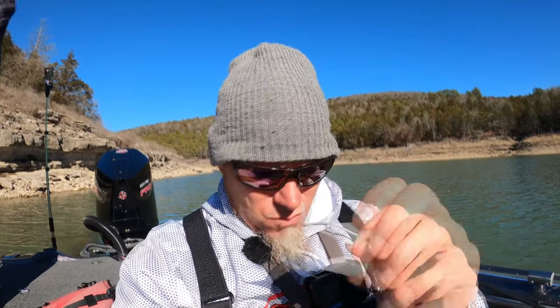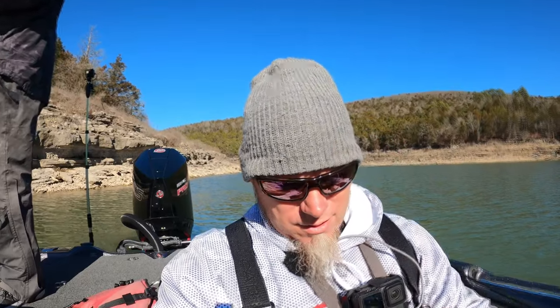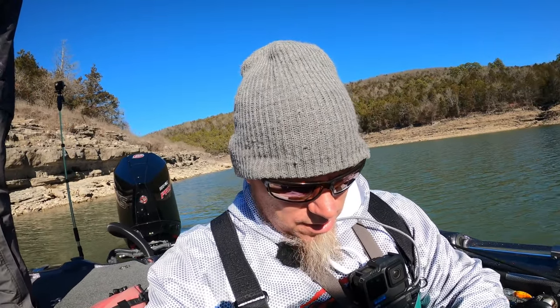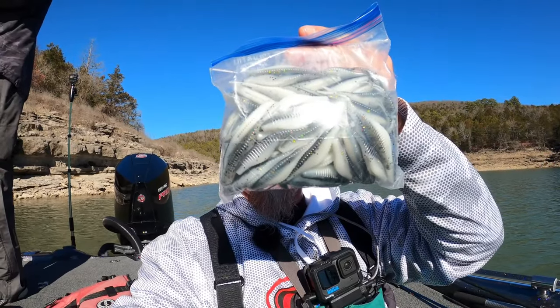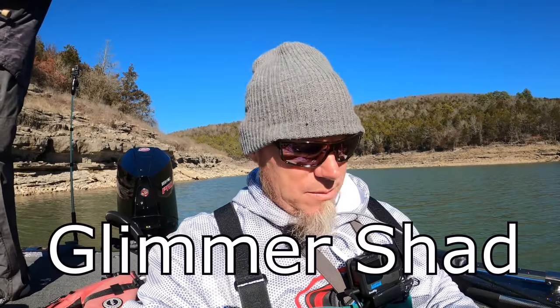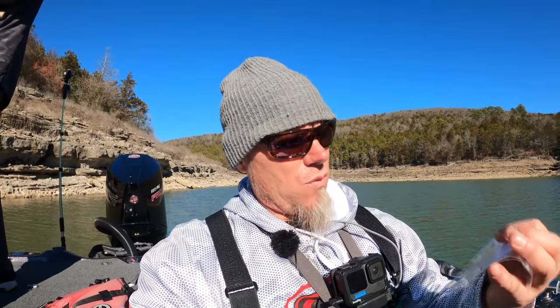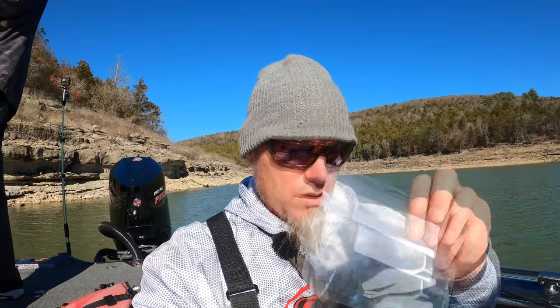Couple different colors that have been working for us. I'm thinking this is kind of white trash, basically. And then I've been throwing another one that's got that dark gizzard shad look with a little natural bit of shad. But either one of these colors has been working. Maybe you get into a little bit stained water, you might throw this white trash, a little clearer, that more natural shad. And that's the deal.